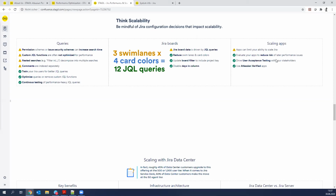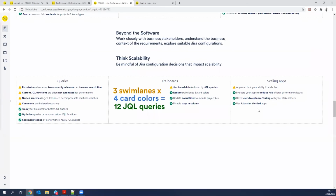And to reduce the risk of later performance issues, you should always evaluate your apps, maybe on a test environment, not on your production environment. And you should definitely drive user acceptance testing with your stakeholders. So they should definitely test your configurations as well. And since Atlassian has enabled the process of verifying apps, just try to use the Atlassian verified apps, because Atlassian tackles the quality of the apps, and they have really strict processes on the apps. So you can definitely count on the support of the vendor being given, and yes, use Atlassian verified apps.